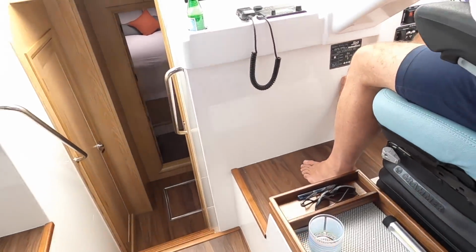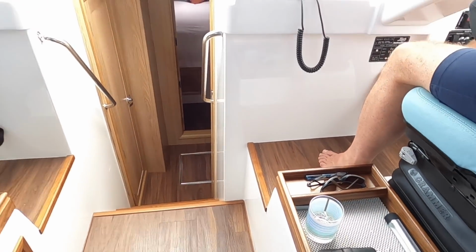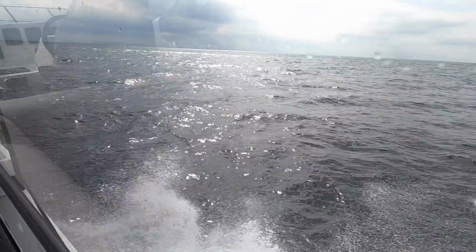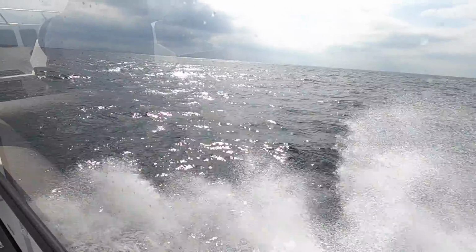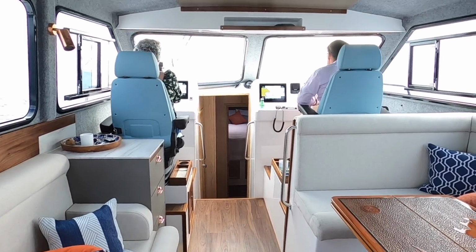I think if you could sum this boat up with one shot, it'd be the fact that we're now doing 26 knots offshore in the Atlantic in a bit of a swell, and there's a glass of water just casually sat there. It's not even in a cup holder, it's just casually sat there, not spilling a drop. I think that tells you all that you need to know. Just a bit apart, like serious apart. Maybe the interior. Really nice.